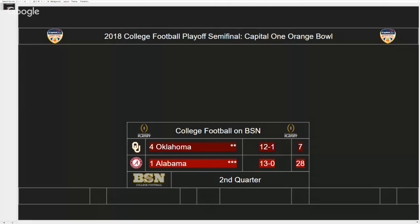Man in motion, Sermon to the right side. Kyler Murray with two guys wide right, one guy wide left, with Carson Meyer to the right side as a tight end.